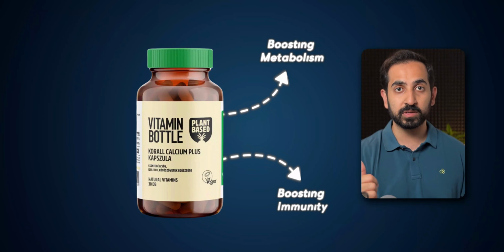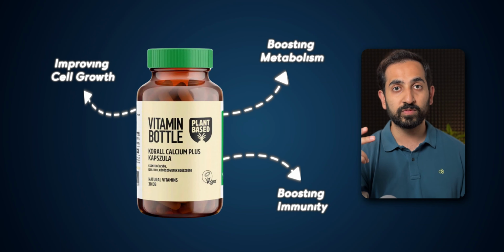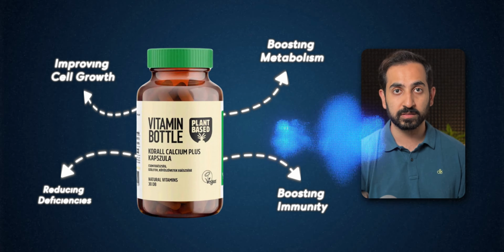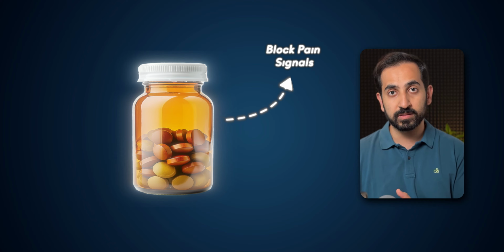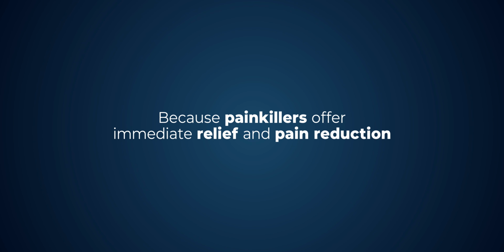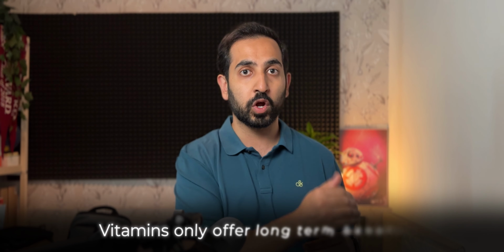Vitamins have proven long-term benefits, boosting metabolism, immunity, improved cell growth, and reducing deficiencies and other health risks. Painkillers, on the other hand, block pain signals, can alter pain perception, and can even be addictive. So why is it that consumers often prefer painkillers to vitamins? It's because painkillers offer immediate relief and pain reduction versus vitamins, which only offer long-term benefits.